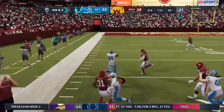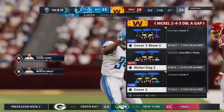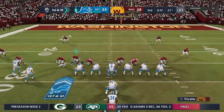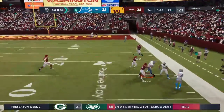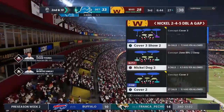It's Griffin. And he works it past the 30, almost to the 25. A big pickup of 12 yards on 4th down to keep this drive from stalling. Gain of 12. First down, Detroit. Back to throw now on 1st down. He'll buy some time right. And that is incomplete. He couldn't hold on through the contact.